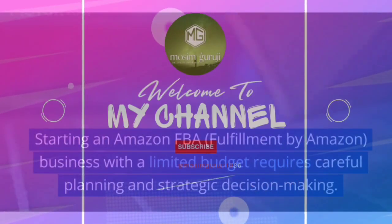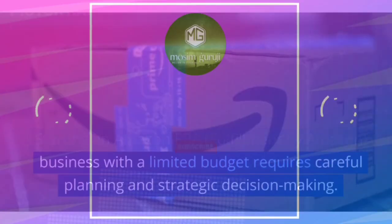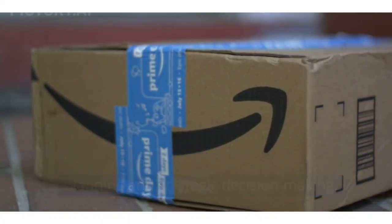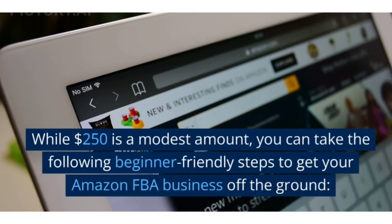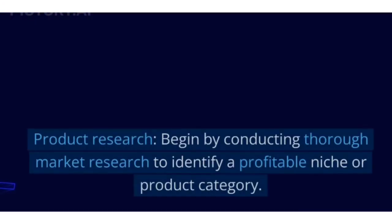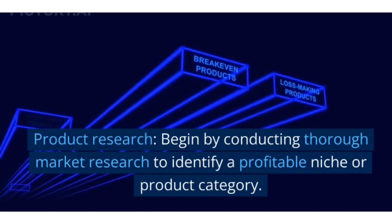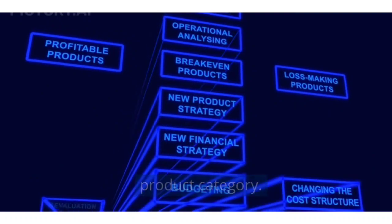Starting an Amazon FBA, Fulfillment by Amazon, business with a limited budget requires careful planning and strategic decision-making. While $250 is a modest amount, you can take the following beginner-friendly steps to get your Amazon FBA business off the ground. Product research. Begin by conducting thorough market research to identify a profitable niche or product category.